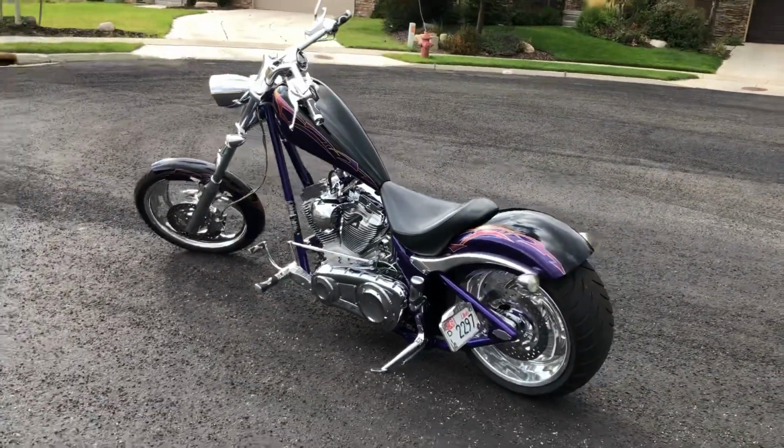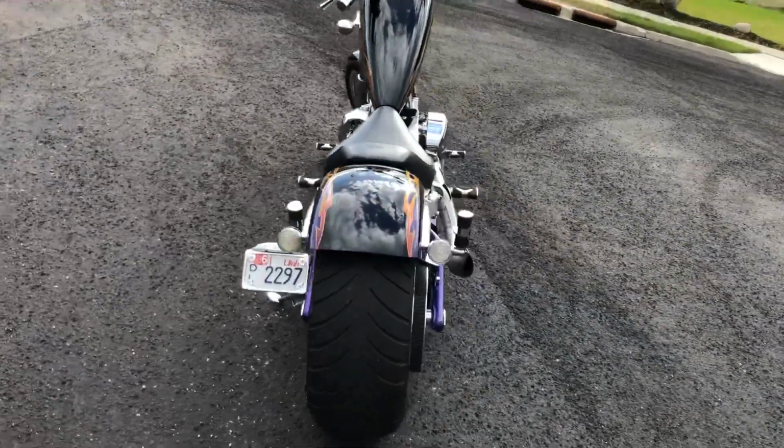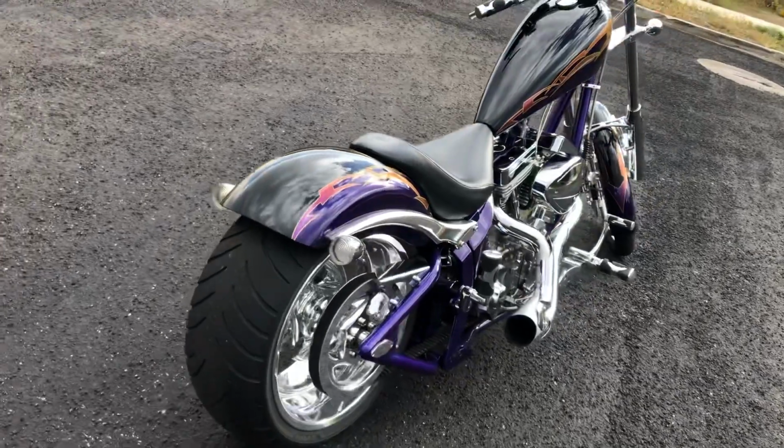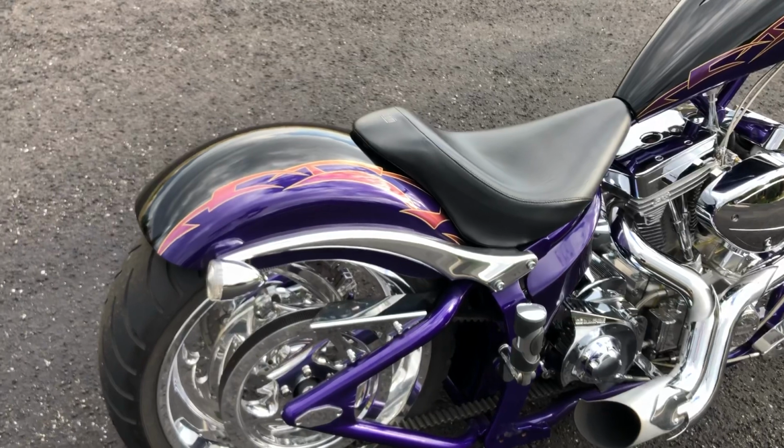You've got a couple additions. First off, you've got the rear passenger pegs. What that will allow you to do is to add a pillion pad or a two-up seat on that rear fender to facilitate that rear passenger.